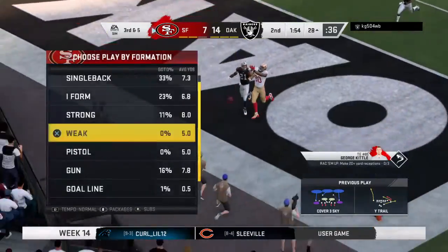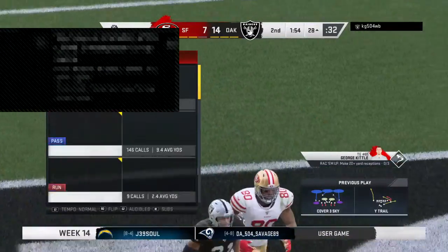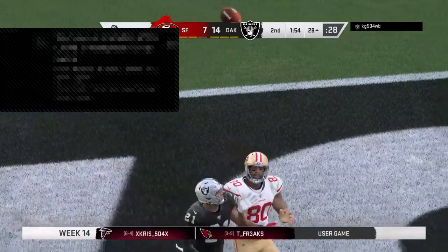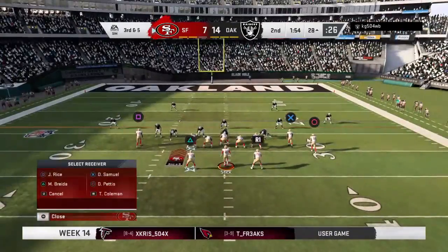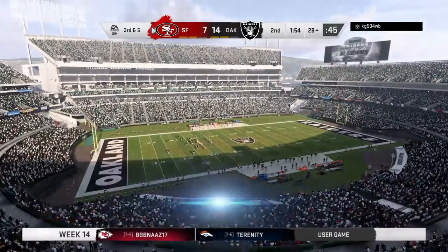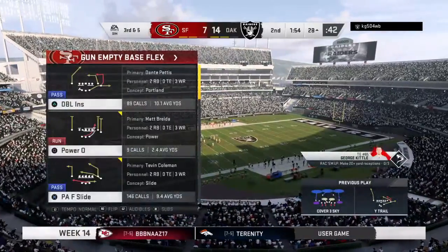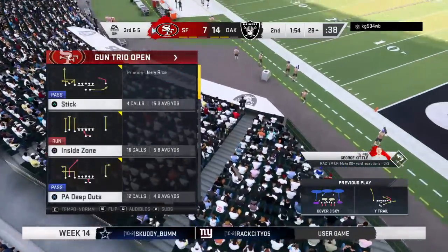Now a second down throw for the end zone, but it's incomplete. They come up now 3rd and 5 following the incomplete pass. The Raiders going to use one of their timeouts. It's just their first, so they'll have 2 remaining here before we get to halftime.